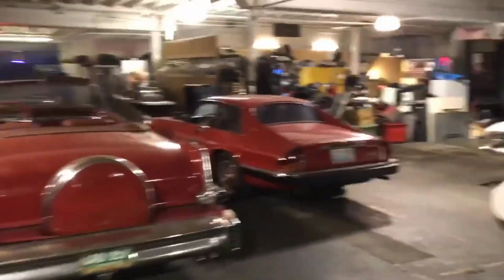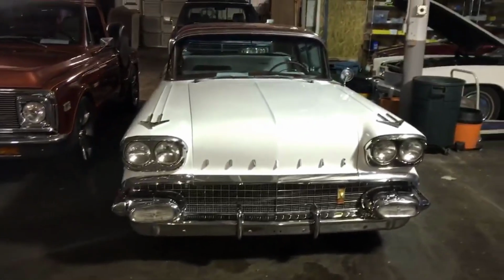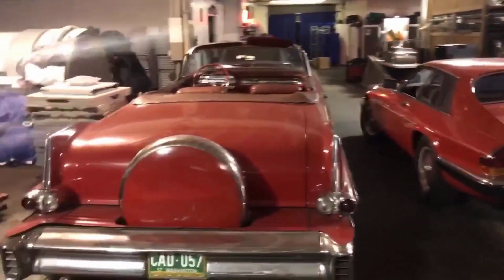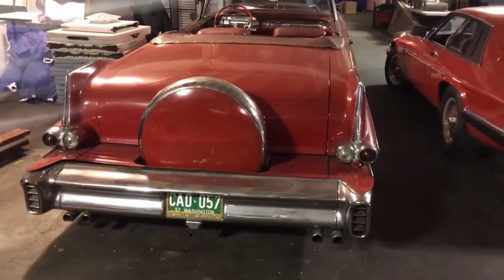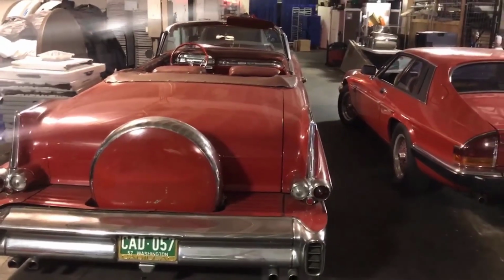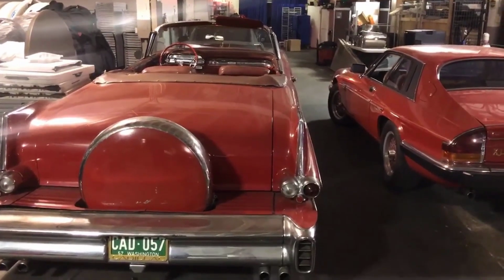We'll show you the front of this. It's a Pontiac Star Chief. And a nice Star Chief here. Oh, what a beautiful car, you've got the Continental kit. Beautiful car. Okay, so this is the main level, and we're going to wrap it up here. We're going to go to the next level.